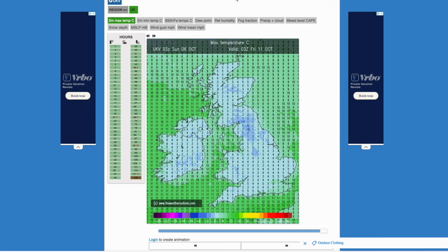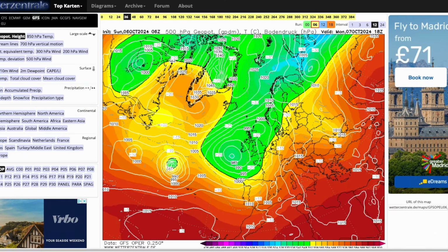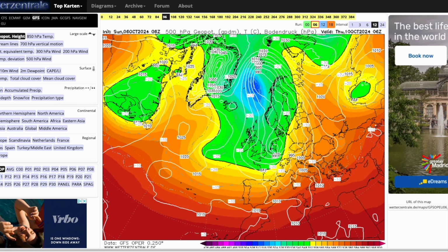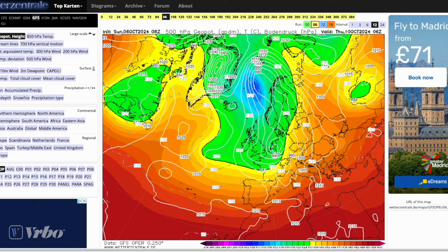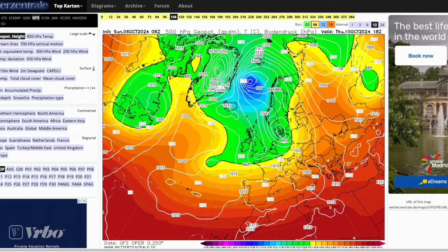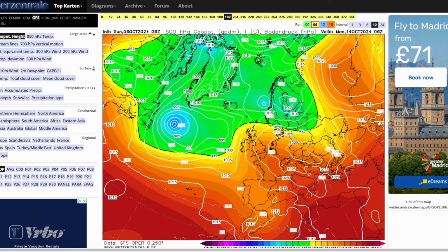If you look at the latest GFS now, you can see Hurricane Kirk out there in the North Atlantic. It is slowly heading our way, but moving through northern France. What it does mean though, because it's further southwards, we see a stronger northerly wind, so turning much colder through Thursday, Friday, all the way into the weekend, before eventually getting cut off by a westerly flow.